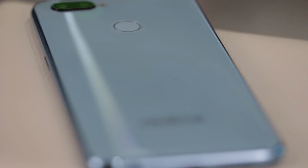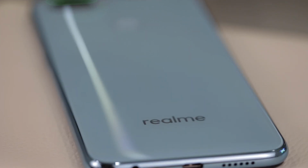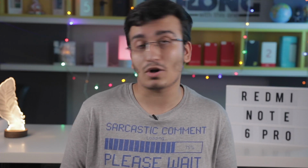While this is not necessarily a bad thing, as the 636 by no means is a weak chipset, competitors are offering the same chip at a lower price or even a better chip in some cases like the Realme 2 Pro, which sports an undeniably better Snapdragon 660 SoC. The performance, however, as expected, checks all the right boxes, and MIUI 10 is as feature-rich as you would want it to be. However, I would have liked to see Android Pie out of the box instead of Android 8.1 Oreo.